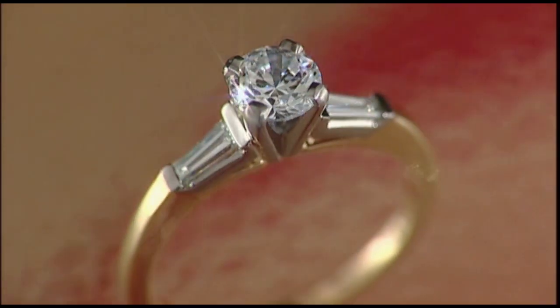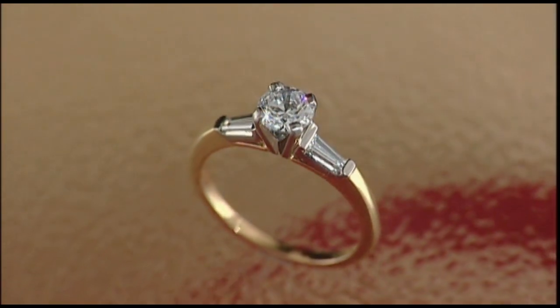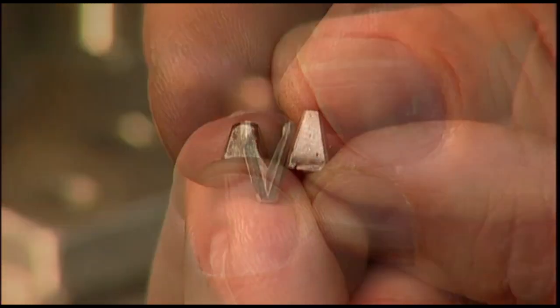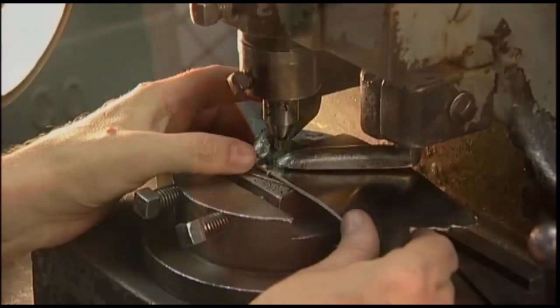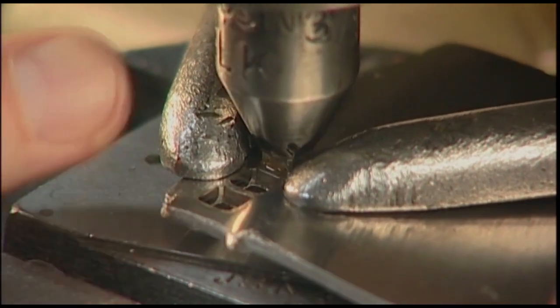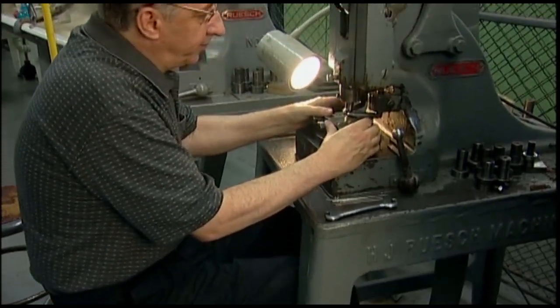Jabel's famous one-piece and multi-piece settings can take as many as 15 operations to complete, beginning as a small square blank and raised step by step in a progression of dies. The blank is based on the basic shape of the piece and is formed using a blanking tool. Rolled metal is placed over the cavity and squeezed in an automatic or kick press.